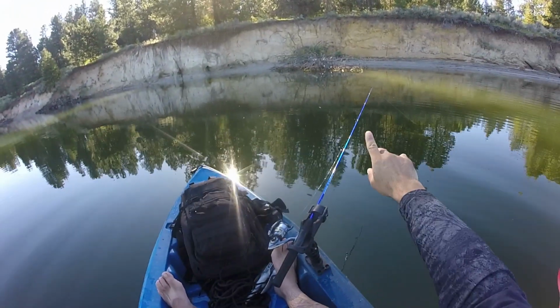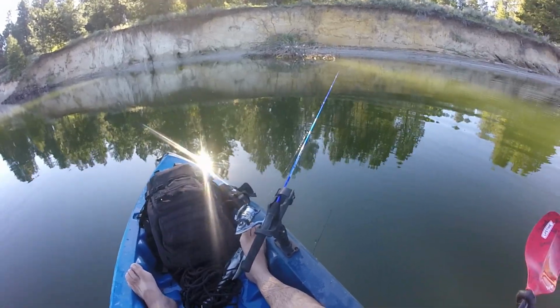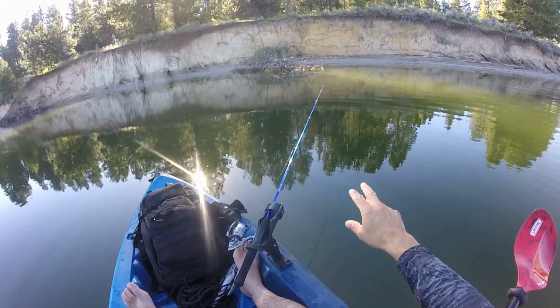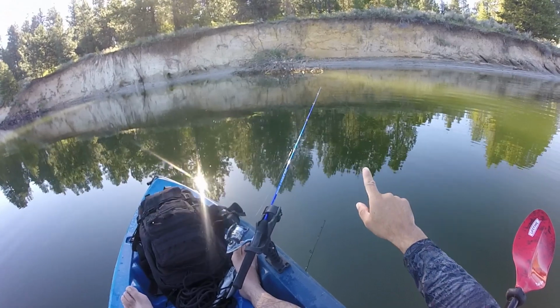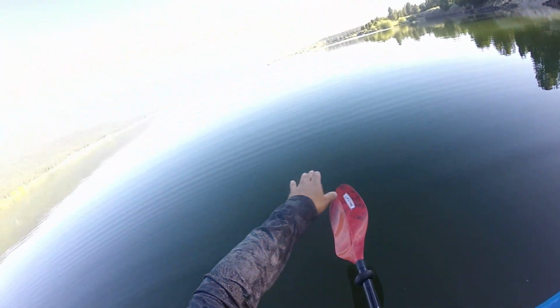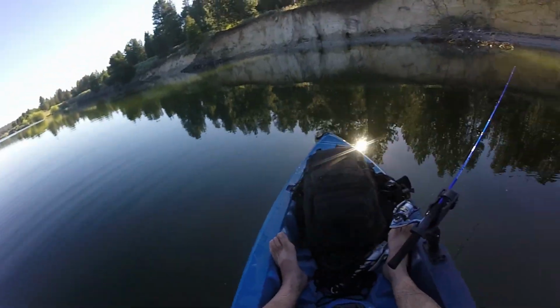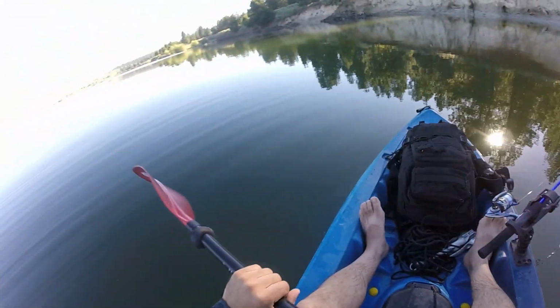Early this morning, I was casting from the bank over there where that fallen tree is, and I seen a bunch of perch chasing my bait. So I know there's perch in the area, and there's no weeds along the shoreline here, but you get out a little bit further and there's tons of weeds. So what I think I'm gonna do is troll along this shoreline for a little bit and see if we can catch something.